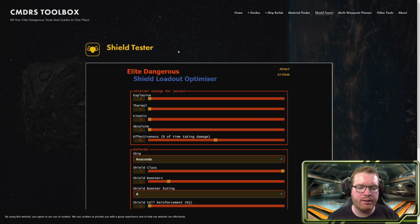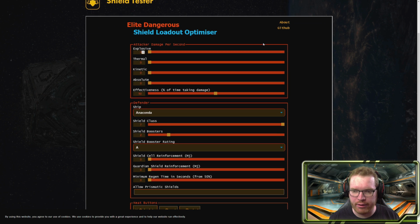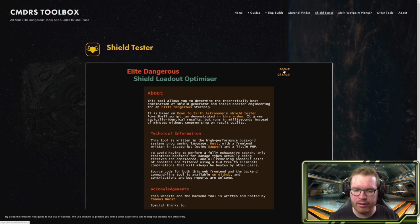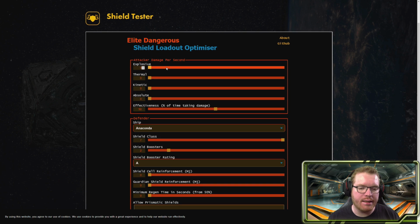The next tool is the shield tester. This is something I originally created in a PowerShell version, and later, I need to say a huge thank you to Thomas Holst. He ported this over to a Rust version that not only made it a lot quicker, but also made it a lot more of an online version. He's currently hosting this, and I've then just embedded it on the site here. What it does is allow you to test what is the optimal shield engineering for your shield generator and the shield boosters depending on various scenarios.